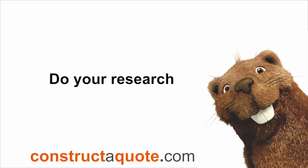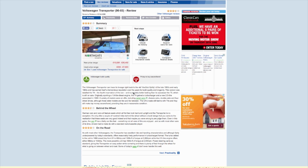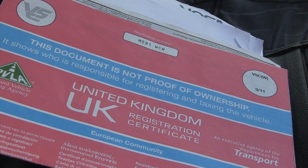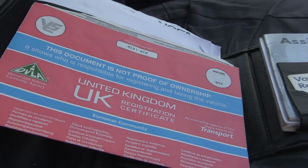Do your research. Look into reviews of the van. Is it suitable for your needs? What are the pros and cons? Check the vehicle identification number matches. Check the VIN number matches on the vehicle and on the V5C logbook document.